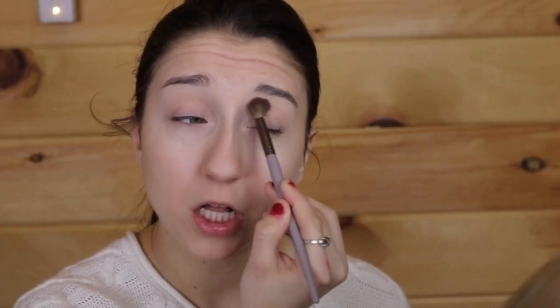And I'm just gonna take one of my Sephora brushes that are really fluffy and do that. Just because I don't want it to be too harsh, I just kind of want it all subtle and all one color because I do have very red and colorful eyelids. So I'm just gonna take that and make it all one color.